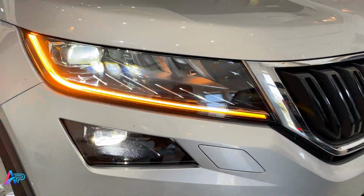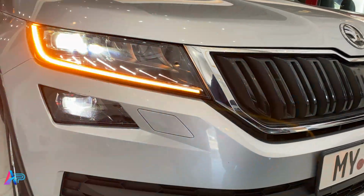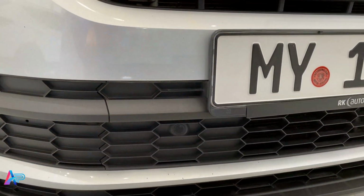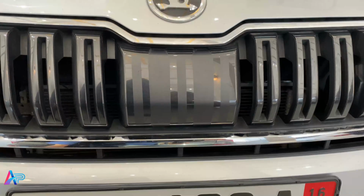The front headlamps are auto-adaptive and provide extra lighting in corners. The grille is chrome accented. This is the front radar for driver's assistance.